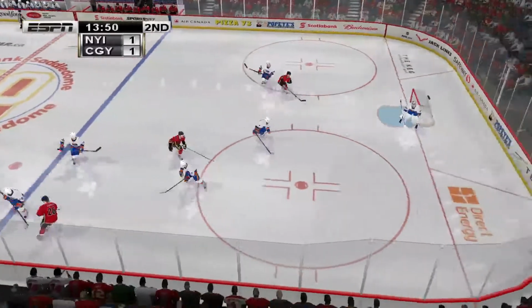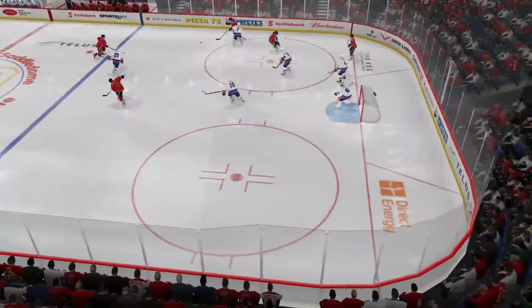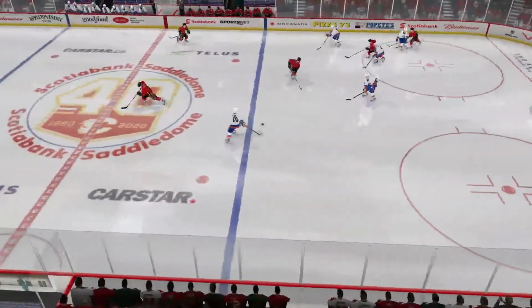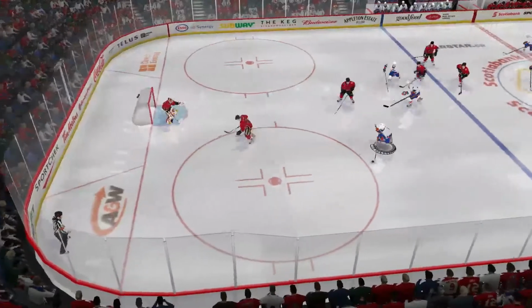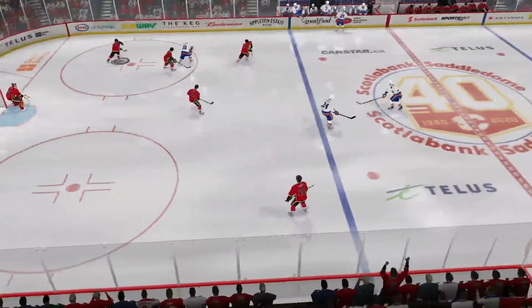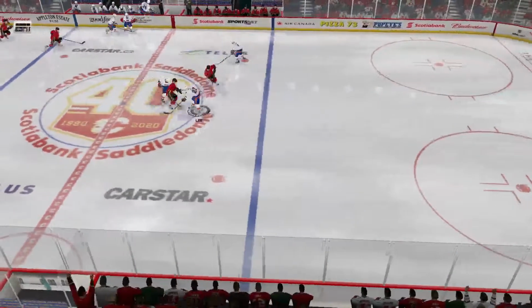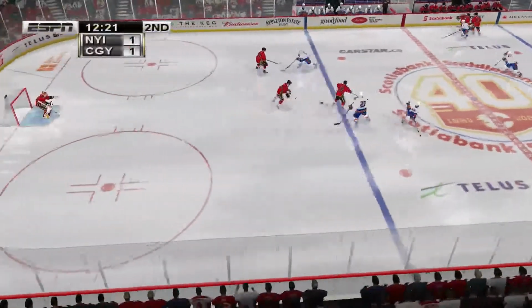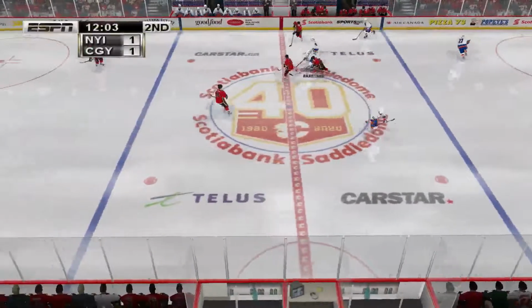Lindholm takes possession of the puck. Brassard. Brassard with a wrist shot. Calgary jumps on it. Ryan. Gustafsson grabs it. Lee in control now. Tkachuk. Lee grabbed it.